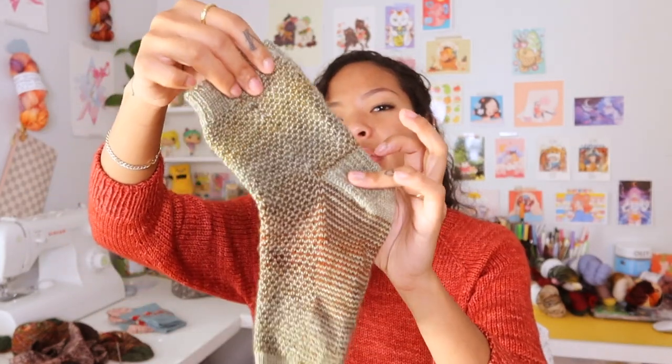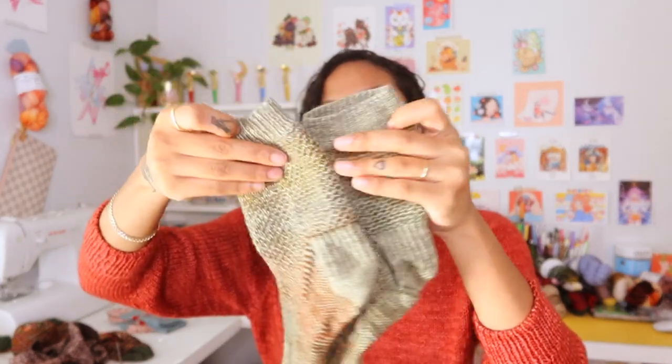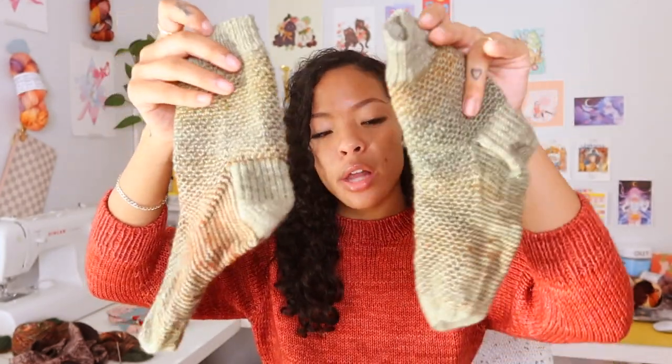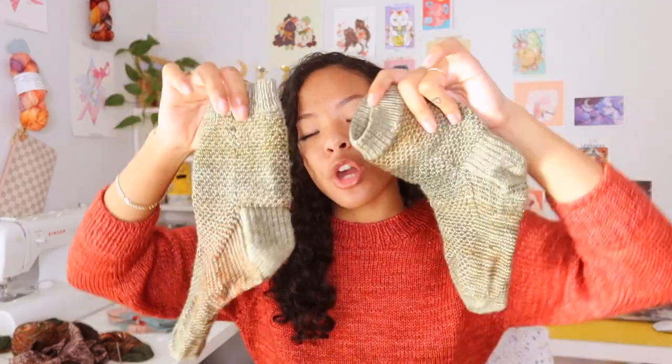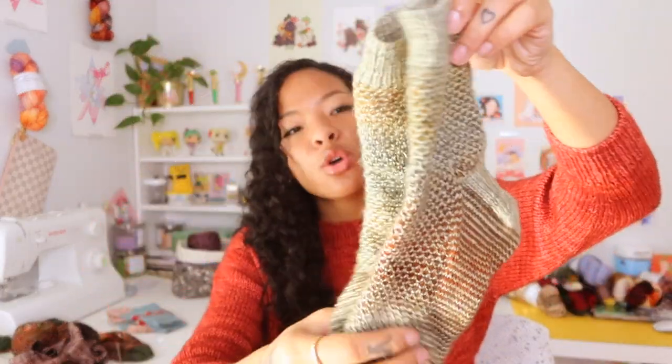But yeah, it's pretty. It took a long time because it is a stripey two-ball yarn effect going on here. But I love the way they came out. I think they are extra spectacular, fantastic, gorgeous, and very warm too because they are textured. Man, the light is getting wild in here. I'm not against it. So those are those.